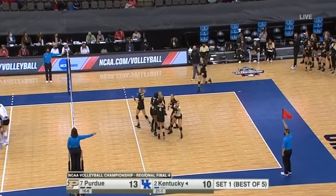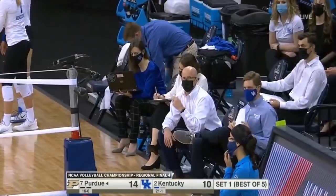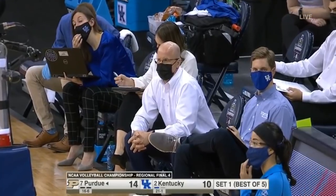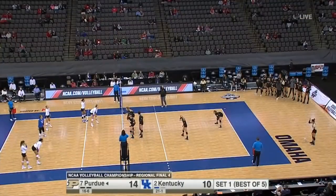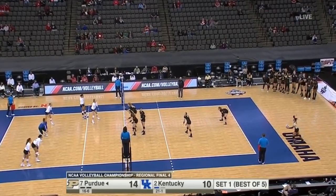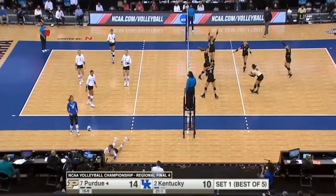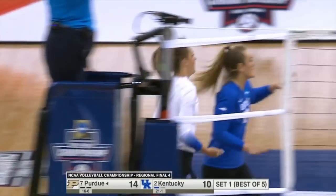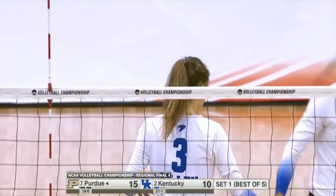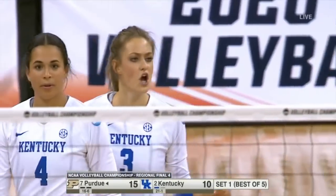fantastic freshman, and there are so many, not only in this tournament, but around the country. We've talked about this so many times. It's so unbelievable, the level of volleyball and how that's grown, and these young players coming in, making an immediate impact. Shank pass, and that's not going to be tracked down by Madison Lilly, who is a phenomenal athlete. If she can't get to that, virtually nobody can, and it's a 15-10 advantage.